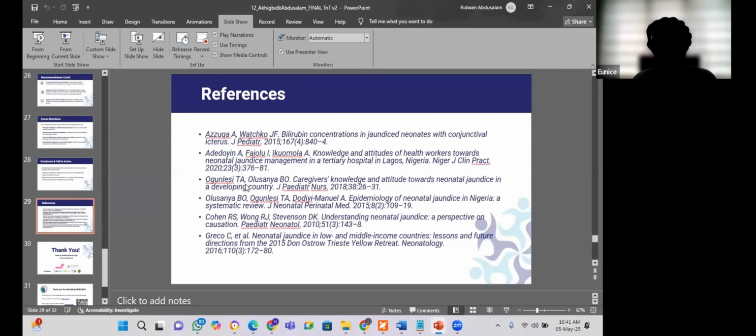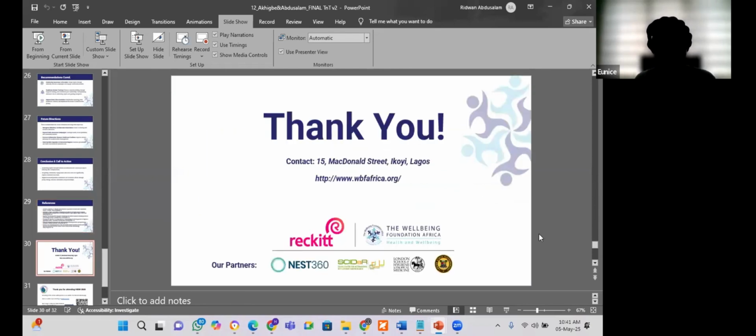Late cutting of the cord after delivery, you allow a little delay before you cut the cord. In the cases where they just cut the cord immediately the baby is out, separating the baby from the mother, we've seen cases where babies come down with jaundice. But when there is late cutting, it allows enough blood to get to the baby, and the breakdown of red blood cells is not as excessive as in those babies where there is early cutting of the cord.